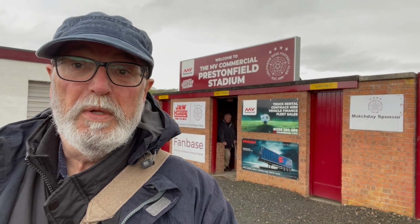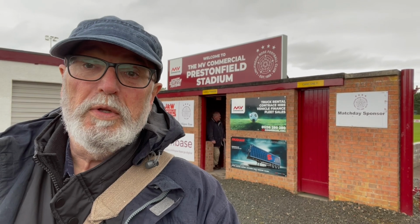It's a hole from Linlithgow. Yeah, we're at Prestonfield Stadium. League Cup game, Linlithgow Rose versus Newburgh. Apparently, Linlithgow Rose are the holders of the League Cup, and of course they're getting promoted as well. They've won the Eastern Scotland League and they're getting promoted to the Lowland League.